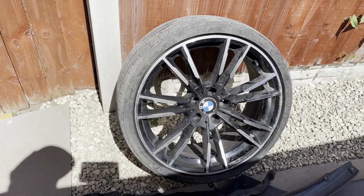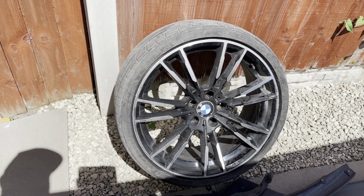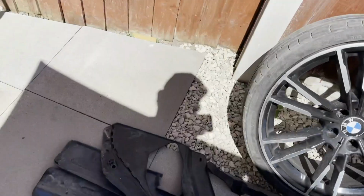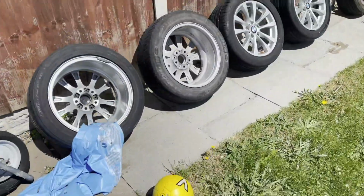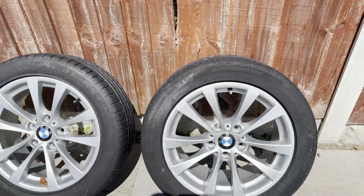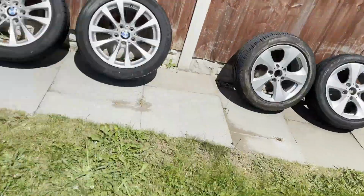They'll be on my Facebook if I'm going to be selling them. Obviously that tyre will be replaced. If not, I'll just sell them as they are. This is a big garden. I'm probably going to stick one of these wheels on, probably a 17-inch or something, as long as it's got air in it. Stick one of them on and make sure.